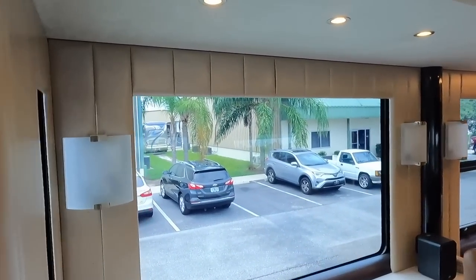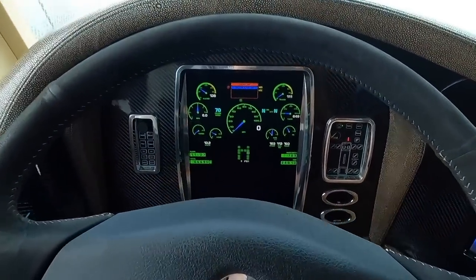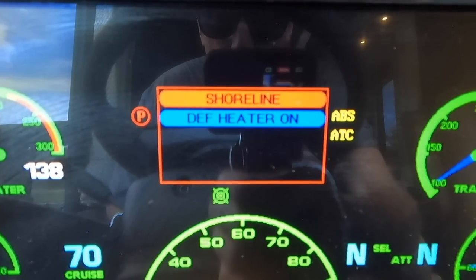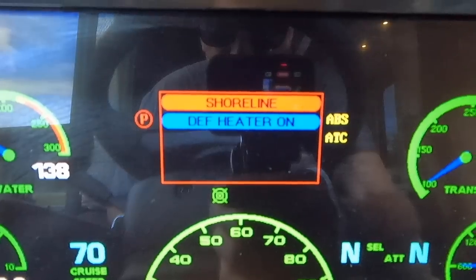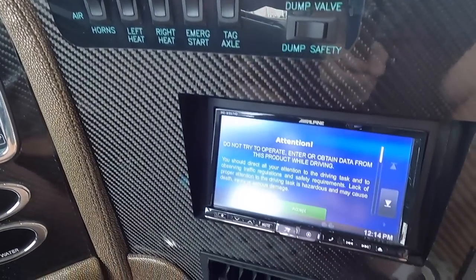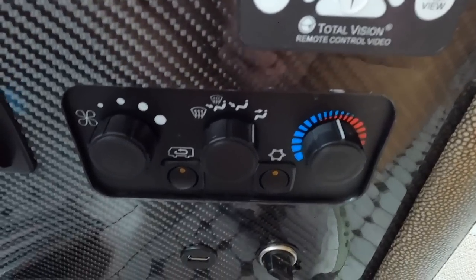And I've got to get everybody close-ups on these leather panels. So this is something cool. I just fired up the engine. And we have the shoreline connected right now, so it gives you a red warning letting you know that shoreline is connected. I know there's quite a few people out there that have driven off with that 50 amp still connected, so a lot of value in just having that little warning sign there just to remind you. And real carbon fiber dash, your Alpine stereo, camera control, simple air conditioning controls.